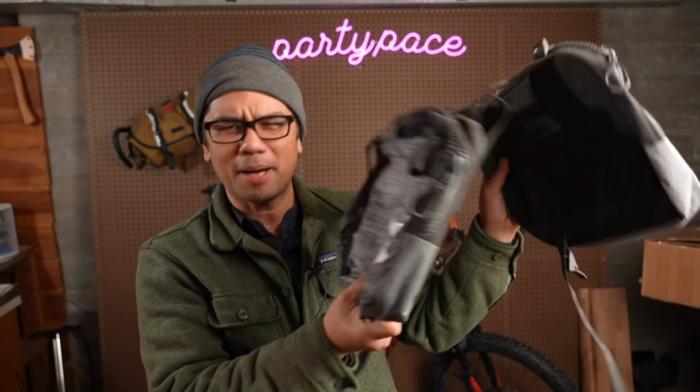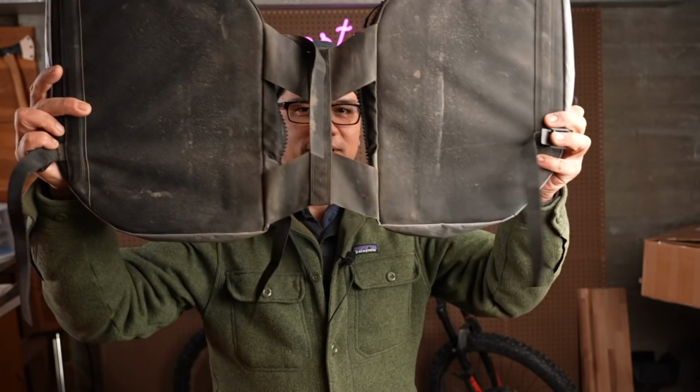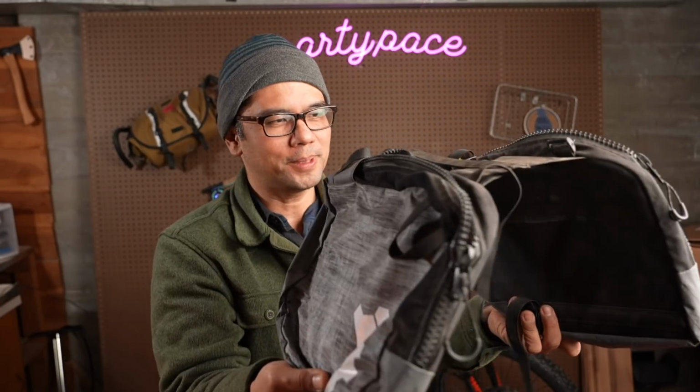These are their kind of bikepacking style panniers. Definitely panniers on a diet. You can't overstuff these. These will force you to be light, which in turn will reduce the wear on your rack when you go off-road. As you can see, these are a kind of a one-piece design.